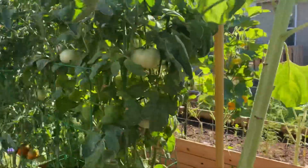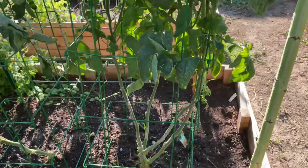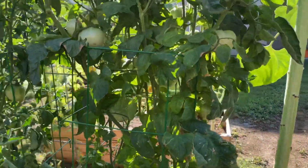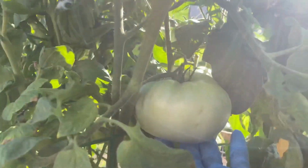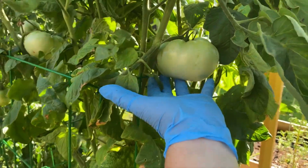This over here is my second wave of tomatoes, and these are doing incredible. I pruned these sooner when they were younger plants down towards the bottom, and I've kept pruning them. You can see the difference. They're getting so big. Look at that.